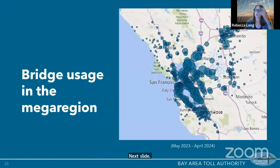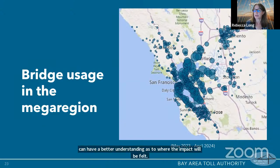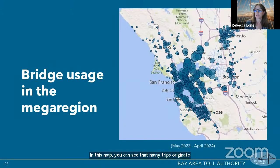Next, we take a look at who is using the bridges so we can have a better understanding as to where the impact will be felt. In this map, you can see that many trips originate outside the Bay Area as far as Sacramento, south of San Jose, and east into San Joaquin County. Next slide.